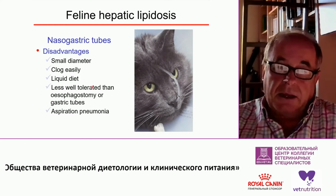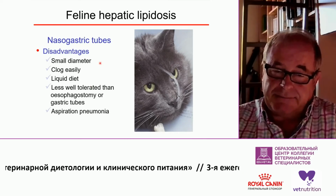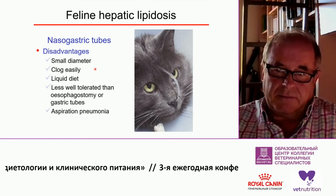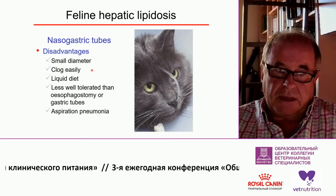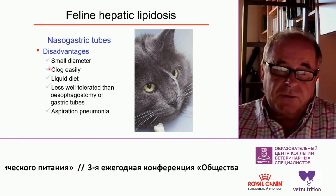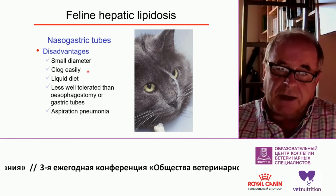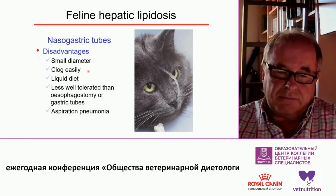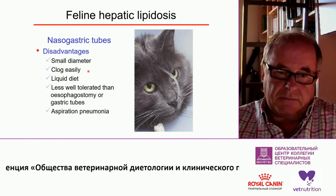Inconvenient, the tube is small, so you need a liquid diet. If you don't use a liquid diet or if you don't flush the tube after feeding, there is a high risk that the tube will clog.